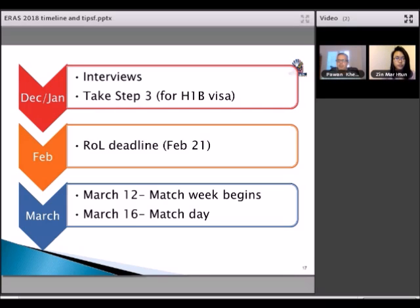So you apply to the match, you didn't match last year, you apply to the match this year, and then you still don't have Step 3, then the program director will be wondering what have you been doing for the whole year. I'd be thinking that if I'm a program director, so that's kind of important.